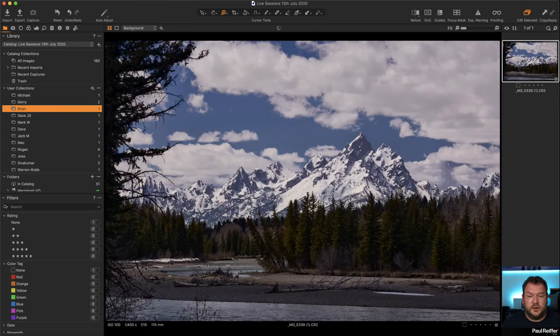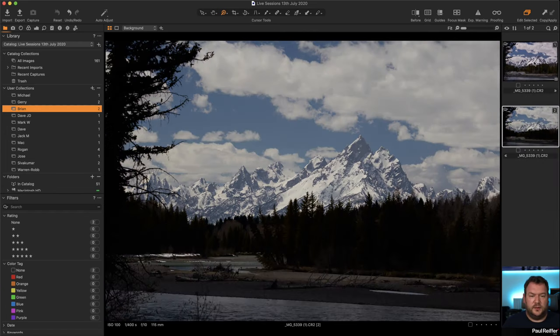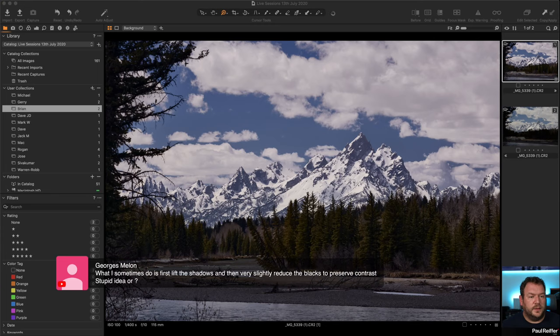And then Brian's shot of the Tetons, so let's just go to a clone of that variant and reset. So there's our original one. And there's our finished one. So just one other thing on there.